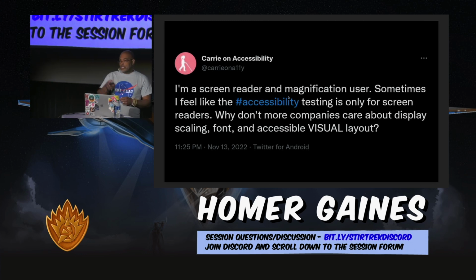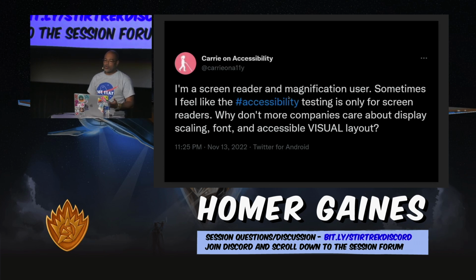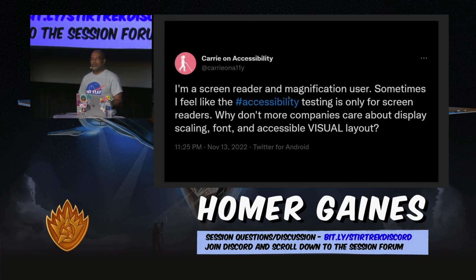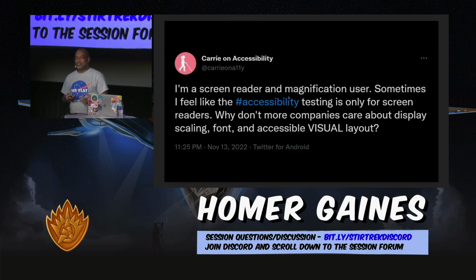I'm going to read this one because I've never memorized this because this is a whole lot. But carry on accessibility. She says, I'm a screen reader user and magnification user. Sometimes I feel like the accessibility testing is only for screen readers. Why don't more companies care about display, scaling, font, and accessible for visual layout? Those products that she's referring to are not robust. They are not meeting the users where they are. That designer designed for one particular viewpoint, and that was it.